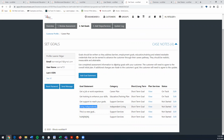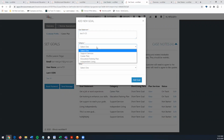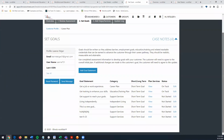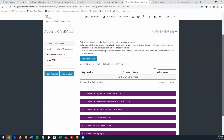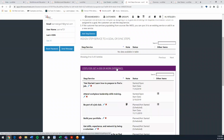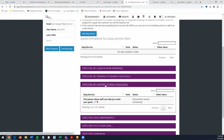But as you can see, this is my test person. So you can see that I can add a goal. I can say this one is going to be support services. It's a short-term goal, and they haven't started it yet, so I'm adding it. So now you can see I've added a new goal. And if I want to add services or steps to that, I can just simply click the add button, or I can always select the next tab. So when I go to this page, I can see what the different goals or steps that are already added for each of these sections. So I could update any of these areas.